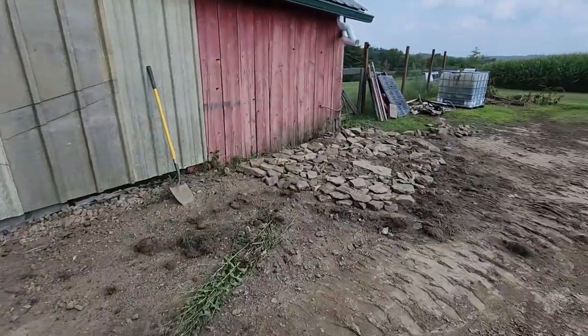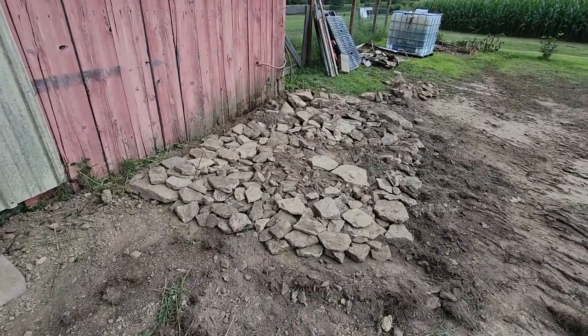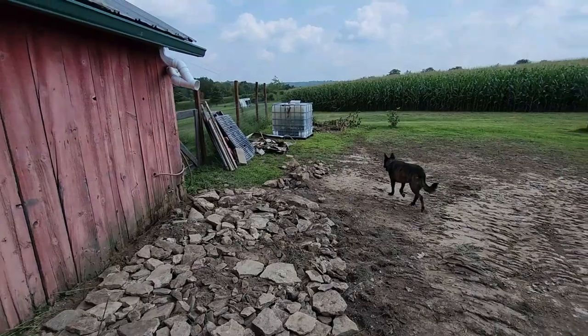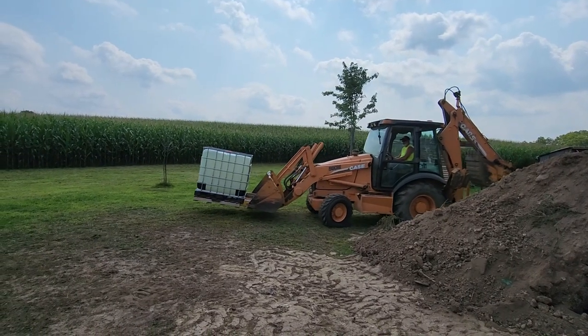My dad's been working on the area up here, trying to get it ready to set these tanks. I think he thinks that it's set pretty good, but we got to double check it before we get the tanks in place. All right, we just checked this area with the level and it's a little bit off, and it depends on how the pallet lands on the different rocks, whether it's going to end up being level.